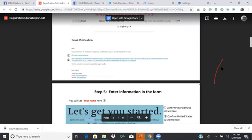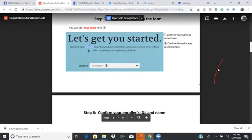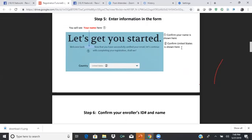Then once you get that, the screen will pull up. Let's get you started. Confirm your name is shown right up here. And then confirm United States is shown here, or whatever country you're in, in the drop-down box. Many, many different countries will be put in this week, and hopefully all of them will be in by next week. Don't put that out online yet. They may all be here, but we don't know 100% sure yet, but it's possible.